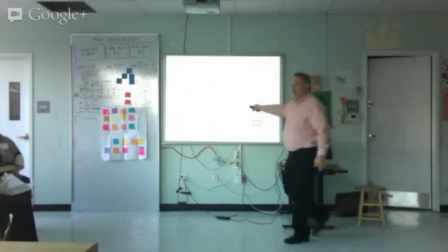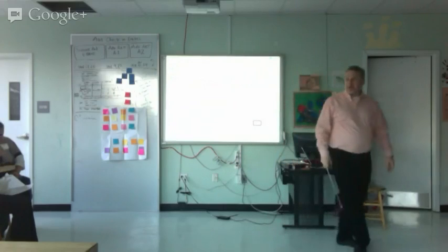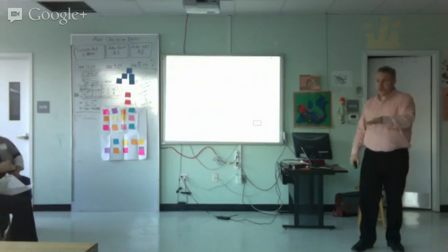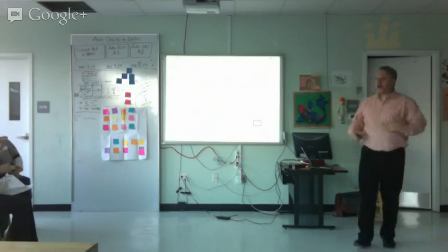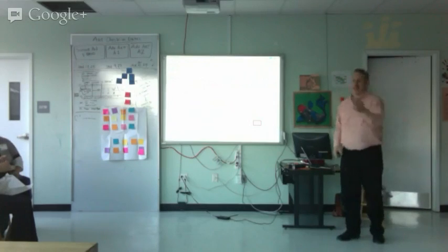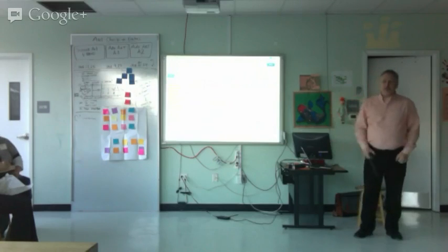By default, and this is handy, this allow exports is checked, which means if people just go with the flow and go yes, yes, yes, yes, which most people do, all the data that people put into Fusion Tables, you can export out. So if you're doing a project and there's a similar project, you can very easily get that data out. It's very handy.